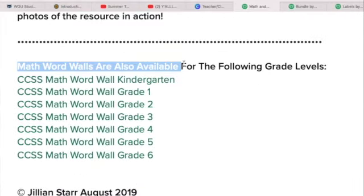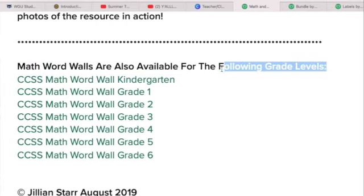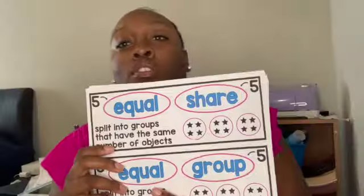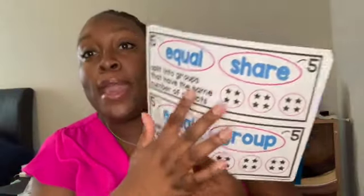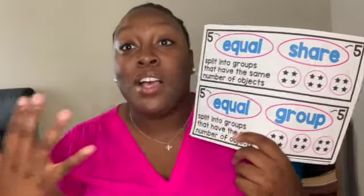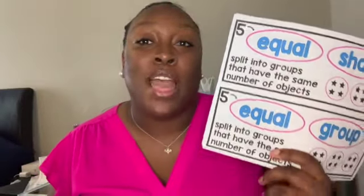But this is what the math ones look like. And they're all the same size, and I was a little worried because it is really big, but I love the fact that not only does it have the word, but it also has an example of what that word means. So it has something for my visual learners and those who just need to read it and understand and are able to remember. So it appeals to a variety of learning styles and things like that.